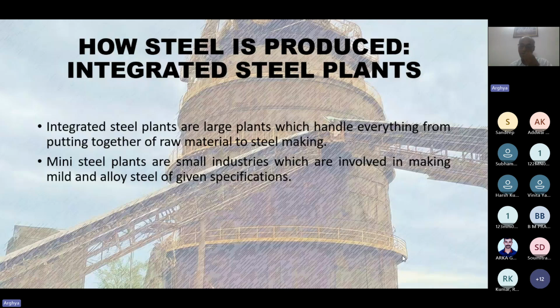Before going into details, let me put it this way for the students: the integrated steel plant takes care of everything from raw material to steel making, and it rolls and gives you the final product in a single place. It is a very huge area; those who are from Rourkela can see the Rourkela Steel Plant. From the raw material to the finished product, it is all produced there. This is called an integrated steel plant, and there are mini steel plants, which are small industries where you can make mild steel as well as alloy steel of required specification.